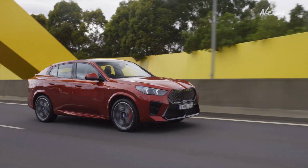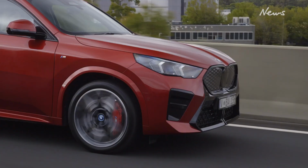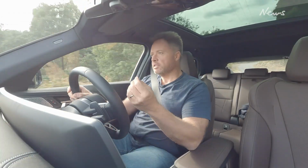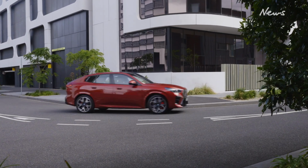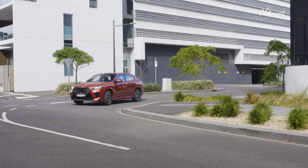You can also get a slightly more affordable front-wheel drive single-motor version of the EV, and that one sells for around about $90,000. Now with that pricing on the iX2, the crucial part there is it actually slots below the luxury car tax threshold, which means it's available to get the fringe benefits tax incentive. So all of a sudden, if you can package it up through your work on a novated lease, you can potentially save thousands of dollars every year.